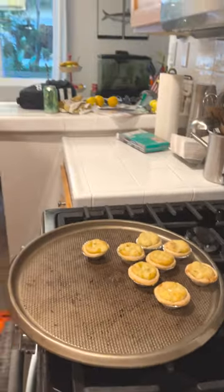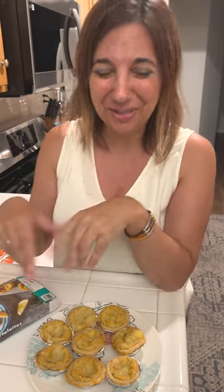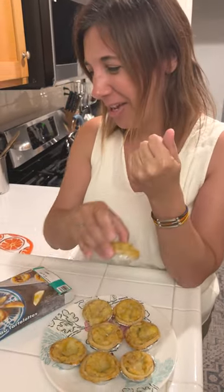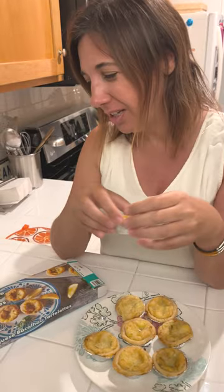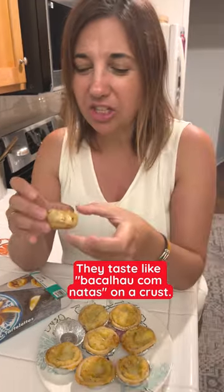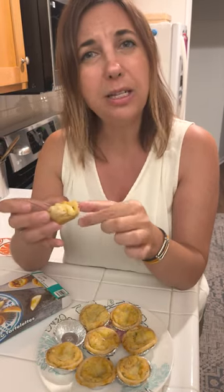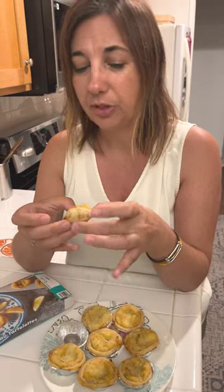So they look good, but I'm gonna leave them set. Now's the time to try these Portuguese bacalhau tartelettes. I mean, they're good, like an interesting combination of the crust. It's like in the Portuguese massa folhada. It's definitely not sweet. Interesting taste. I think it's approved.